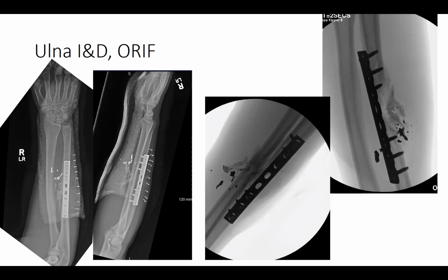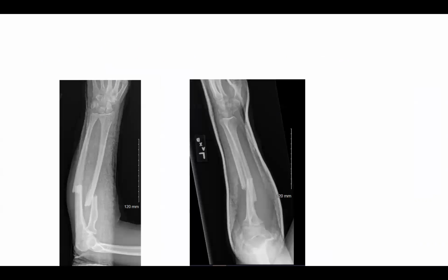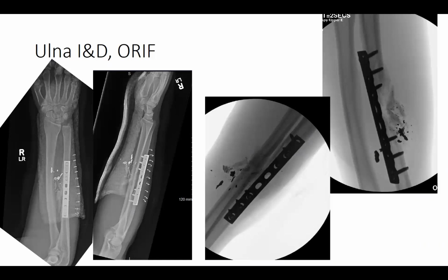So why is this something you wouldn't just prepare ahead of time to bone graft? Yeah, sorry. It's amateur.